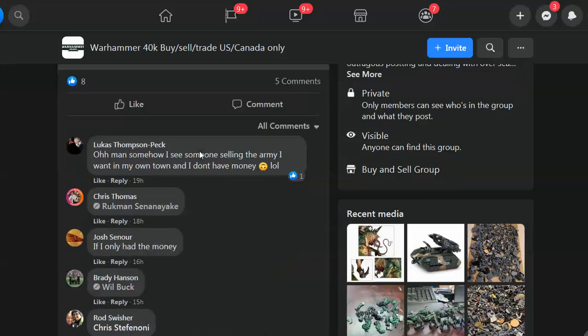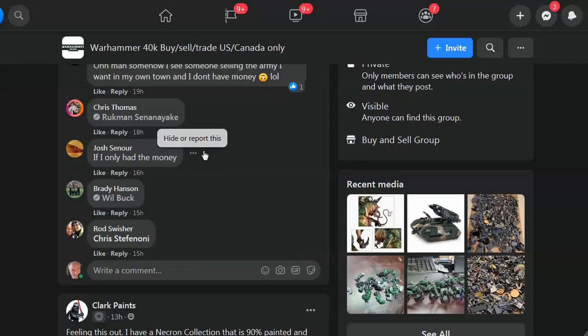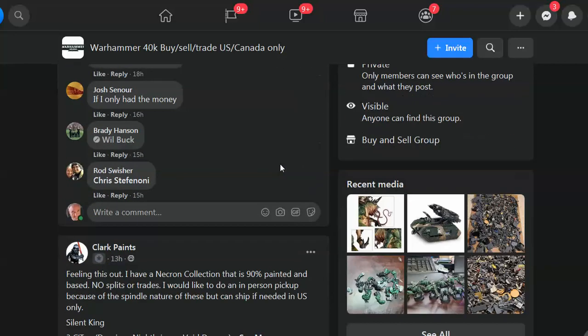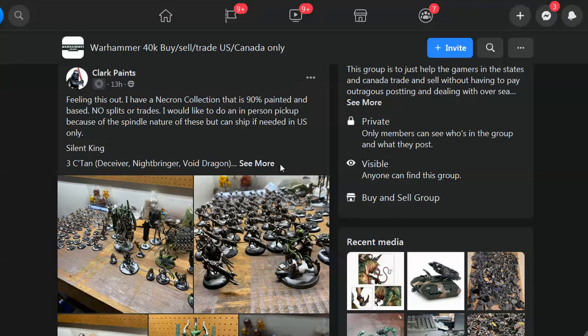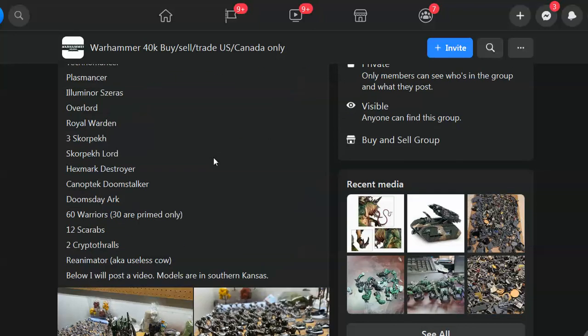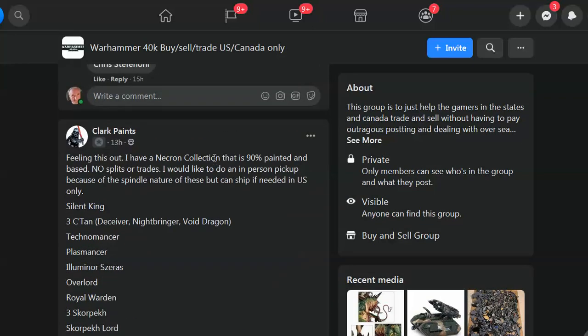So the rule were, okay, if only I had the money. Okay, maybe I've misassessed this. It looks like there's a lot of interest down here. Necrons Army. Necron is 90% painted and based. Now, for me, I'm looking for Necrons. My eyes are bigger than my wallet right now. Okay, this is the last one I'm going to do.